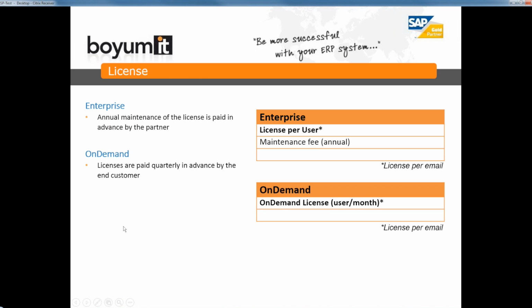So the license structure and pricing, Project Line can tell you more about, but there is an enterprise version available and an on-demand version available. So you can either pay a license per user per month, or you can pay a one-time fee, and then there'll be maintenance on top of that, and you basically own the software and have the right to use this as long as you pay the maintenance bill. Every license is bound per email, so it's one license per email and one price per email. But more regarding prices, please talk to Project Line on that.